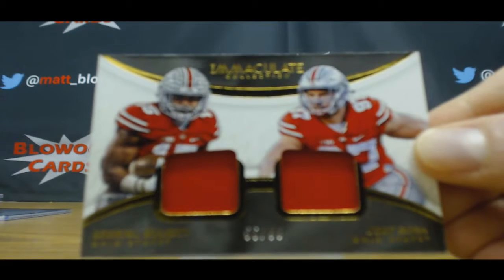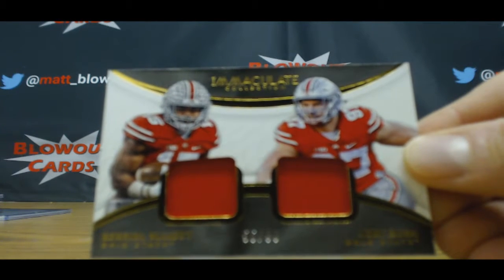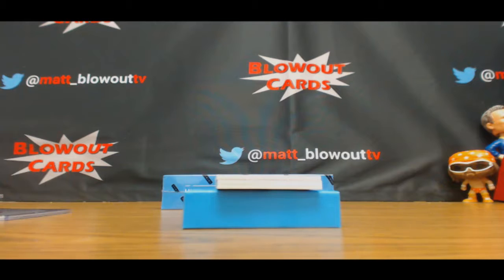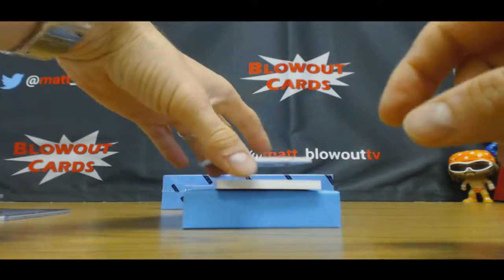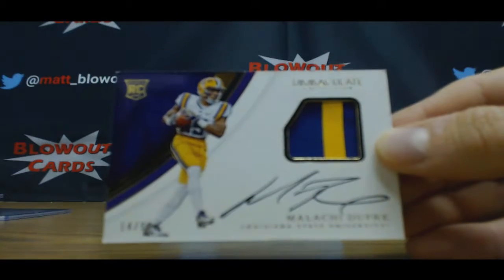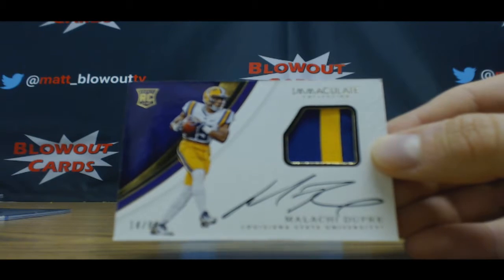Fifty-five of 99, Ezekiel Elliott and Joey Bosa. To Dave. All right, in the four hole, Malachi Dupree, number 14 of 99. Fourth spot is Brian.